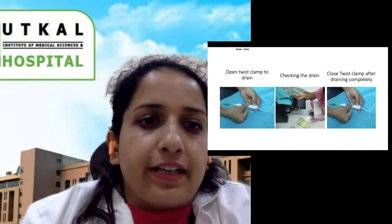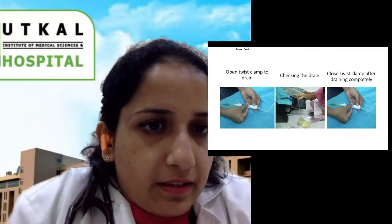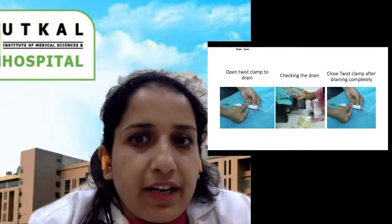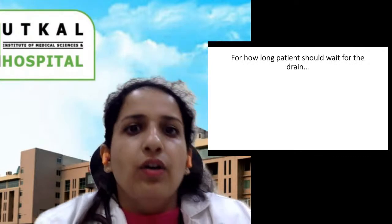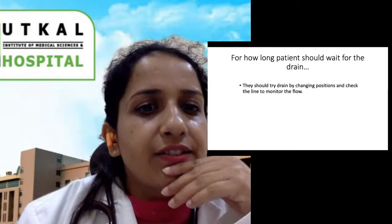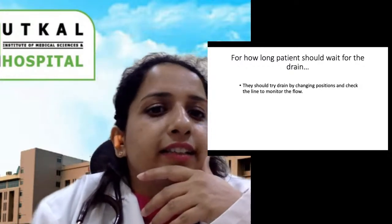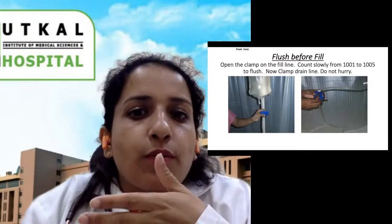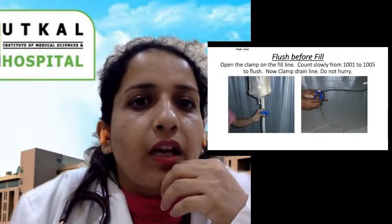So how to drain it? There's a twist clamp which needs to be opened to drain, and then you check the drain, and then close the twist clamp after the draining is complete. For how long should the patient wait for the drain? If the drain flow is slow, then you can change the position and check the line to monitor the flow. When it is too slow, like in drops, then you need to take the above precautions.